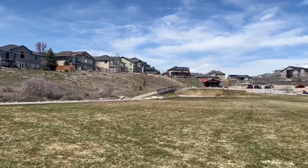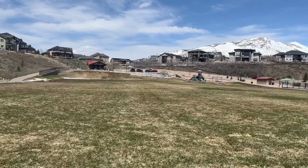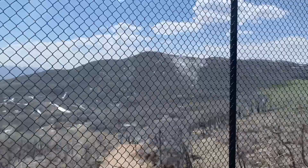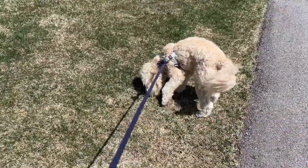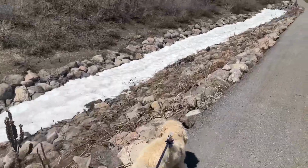Would be perfect for playing fetch with your dog or just letting them get some of their energy out and run off leash. There's the view behind the park, so there's actually another trail down there that we'll walk you guys to in a minute here. But Honey's just taking care of business.